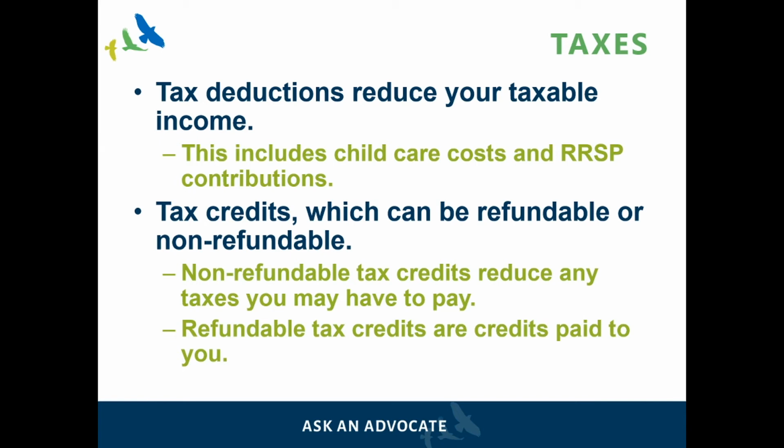Non-refundable tax credits reduce the amount of taxes you have to pay back if you're found to be owing. Donations to charities and purchases for monthly transit passes can count towards non-refundable tax credits. So if you buy a bus pass each month or find yourself making donations, it may benefit you to save those receipts for tax season.